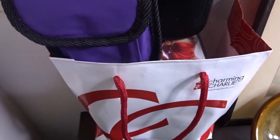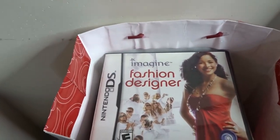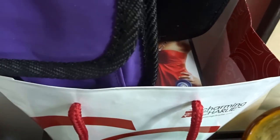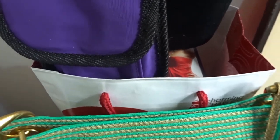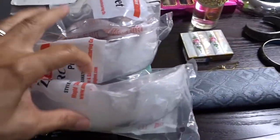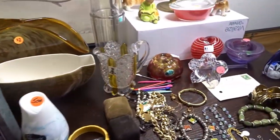And in the back here, I have about 15 Nintendo DS games. It might be a little bit more than 15, but the entire bag was $5. That's a really incredible deal. And that was at that privately listed estate sale where I got the cameras from too, and some of the glassware.